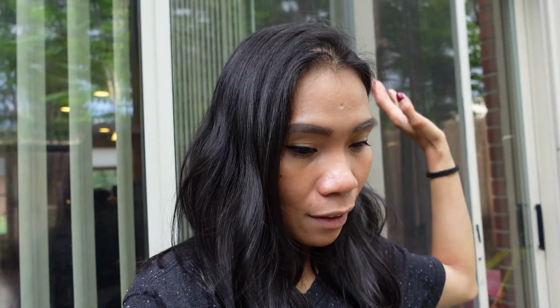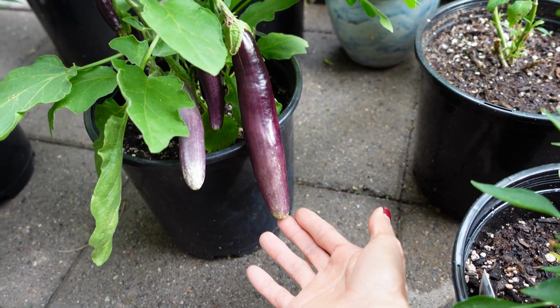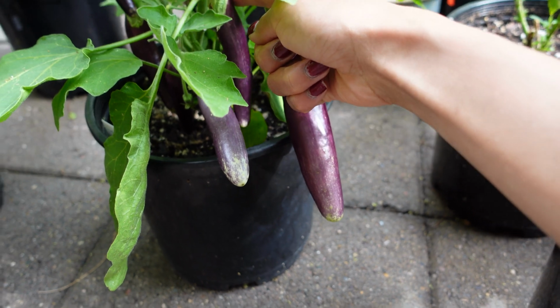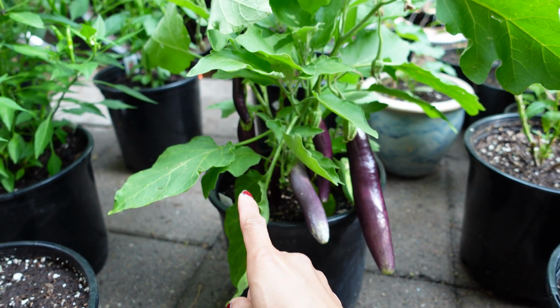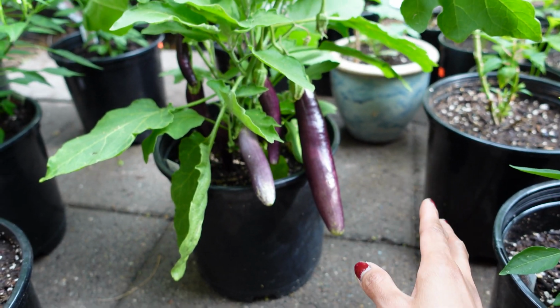Okay, we're outside now. Probably you can hear a little bit of noise coming from over there. That's the AC. The AC is on inside, so let's check out my plants. So these are my eggplants. They're getting big, guys. I'm so excited about that one. And there's another one here on the bottom, and there too. Like 1, 2, 3, 4, 5, 6, 7 eggplants already.